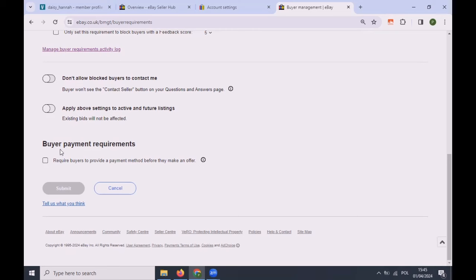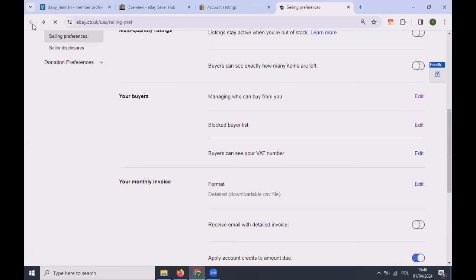And here, buyer payment requirements. Require buyers to provide payment method before they make an offer. Again, don't tick it. Leave it unticked, please. There are buyers you will lose sales from by ticking that. I can guarantee you that. Well, almost guarantee you that.